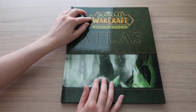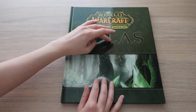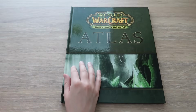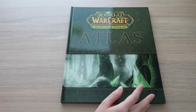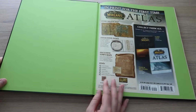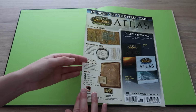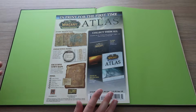So we have the beautiful World of Warcraft, the Burning Crusade logo, and Atlas. And the front cover, I assume, is in my favorite Burning Crusade region and zone of all time, Terokkar Forest. The inside of this book is this lovely lime green. And here is the pamphlet that usually came within the plastic cover.